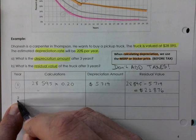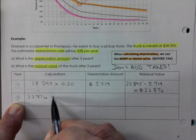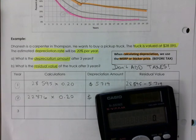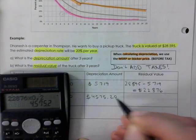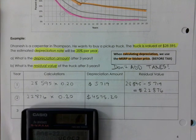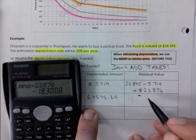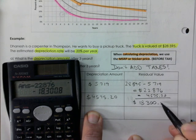For the second year, pay attention to this part. Year two, you take this value and now you're losing 20% again of what is left over from the previous year. 22,876 times 0.2 is 4,575.20. So on your second year, you're losing a little bit less than before. I'm just going to subtract that from my previous answer. Sorry, I'm going to show you one more time what's happening here. I'm going to go minus 4,575.20, and then state what I'm left with at the end of the second year.